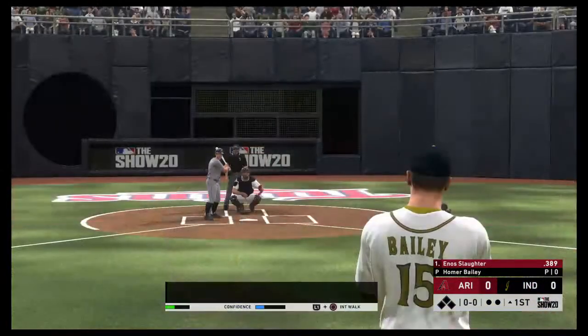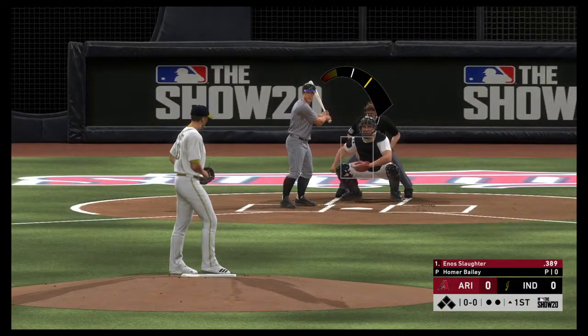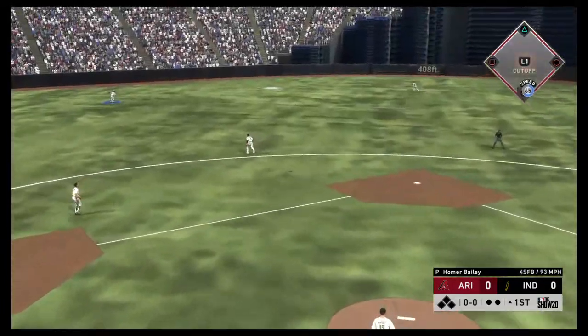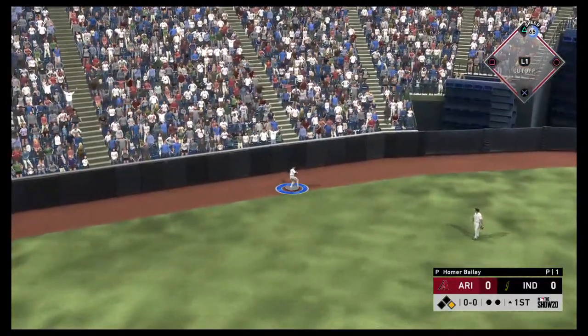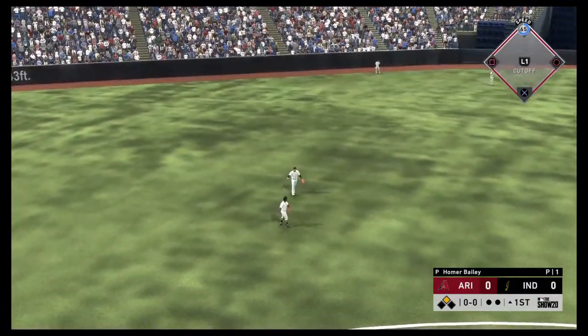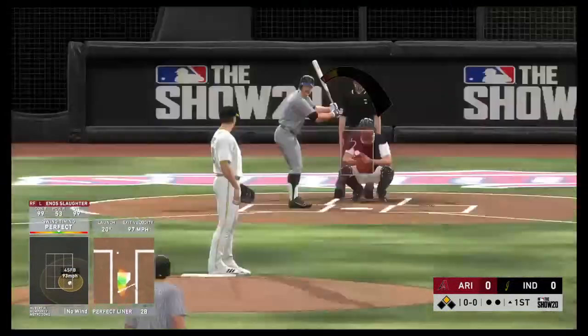So striding forward now, Enos Slaughter. He'll get us started in this one under the lights. Lifted the other way to left center. Chasing after it is Ray, but he won't have a play. This is down and into the gap, and he'll pull into second here with nobody out. If that's any indication, I think we're going to see some aggressive at-bats in this one.